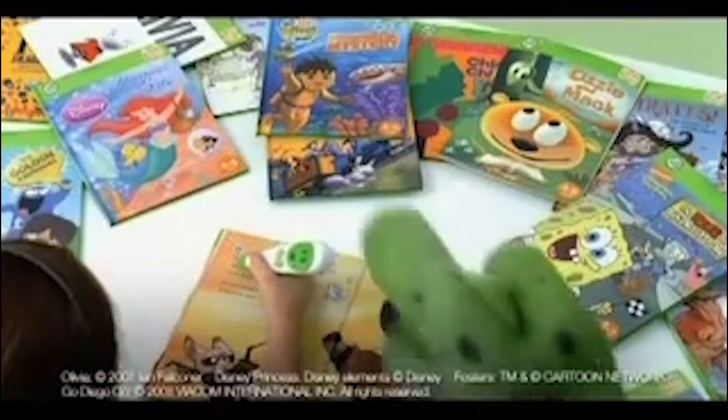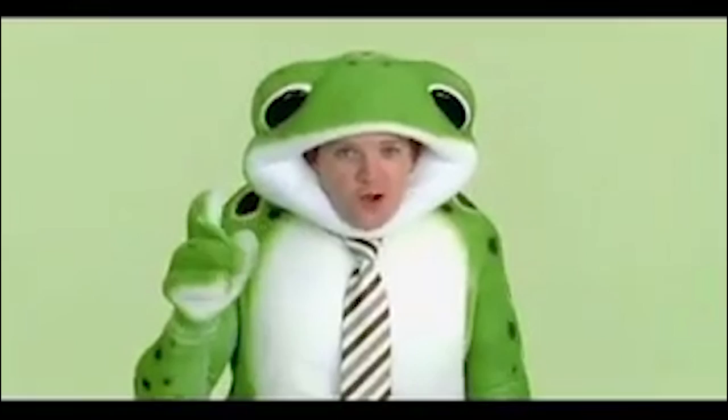LeapFrog here. Okay, which is more fun, reading SpongeBob SquarePants, Kung Fu Panda, and Disney Princess using the tag reading system from LeapFrog? Po was hungry. Or reading the Journal of Amphibious Species? I like this one. Move along.